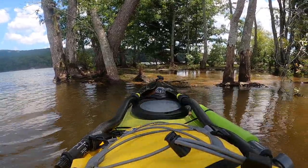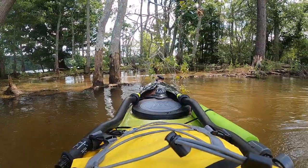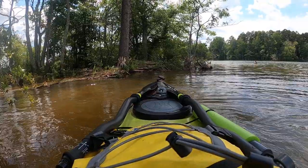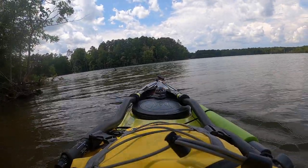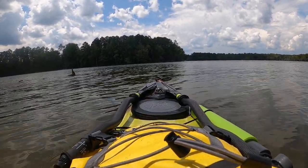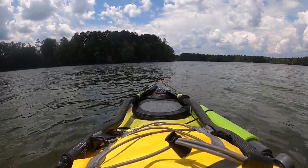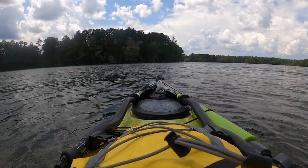Nice little island here. Really pretty. That's another little island there. Let's just kind of hug the coast here, see if we can get some good shots here. Beautiful paddle though.